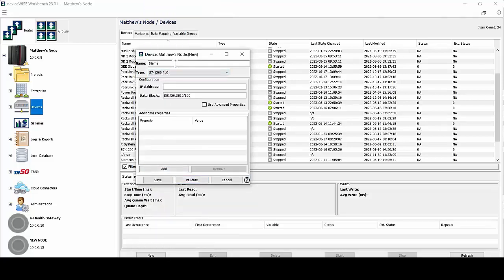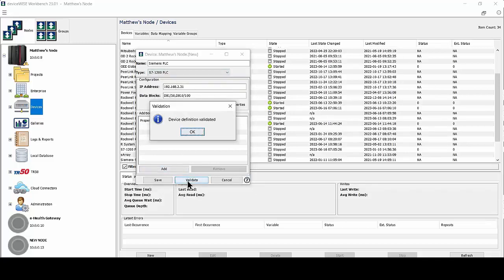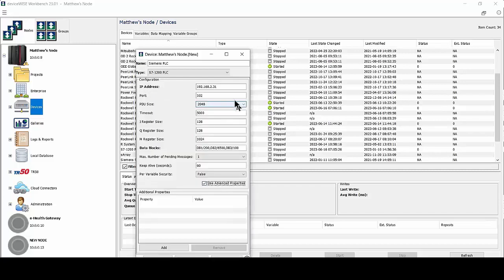If I say this is going to be my Siemens PLC, all I need to do is put in the IP address. Once I do that, I can go ahead and click on Validate. It goes out, checks that this is the right device and the right connection, and that DeviceWise can talk to it with no problem. If I wanted to do something a little bit more, I can specify which data blocks I'm interested in looking at. If I wanted to change the port or the data register range, all that is available right within the DeviceWise device definition.